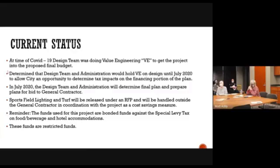Lastly, just want to remind everybody, these funds are bonded against your special levy tax on food, beverage, and hotel accommodations, and they're restricted funds. So these aren't funds that we can use for personnel or other aspects of operations within the city. So that's a real quick update.